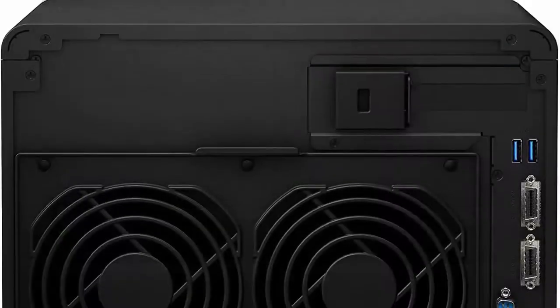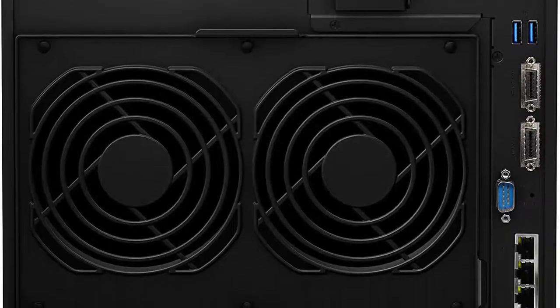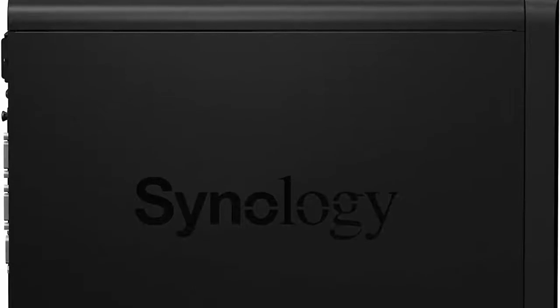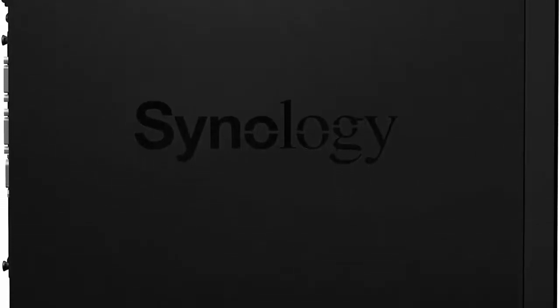Scale up to 36 drives with 2x Synology expansion unit DX1215. PCIe 3.0 slot to support an optional high-performance network interface card. Advanced file system offering 65,000 system-wide snapshots and 1,024 snapshots per shared folder.